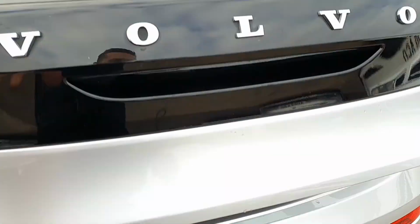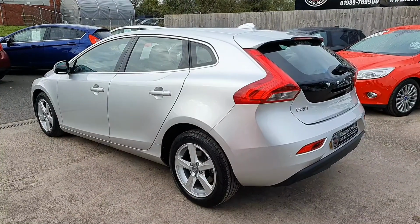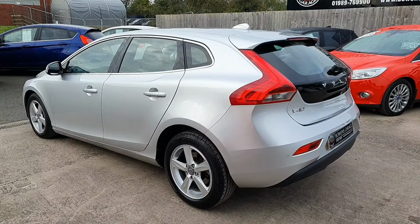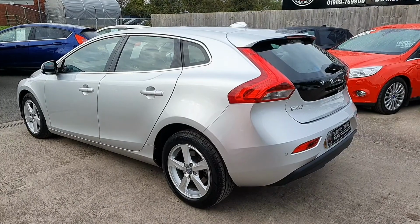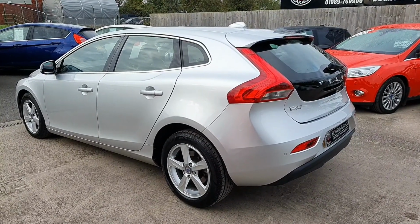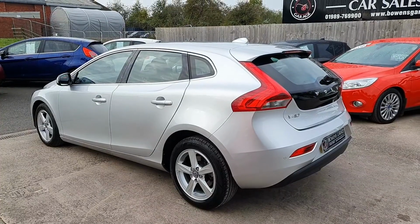So there we have it, 2015 on a 15 plate Volvo V40 SE. It's the 1.6 turbo diesel D2, 5 doors, finished in silver, 63,000 miles from 2 owners with a comprehensive service history including cambelt replacement this year. The car will come with an MOT until the 16th of September 2021. It was serviced at the same time, so bang up to speed. Does come with 2 remote keys, and will also come with our standard 6-month in-house Bowens warranty.